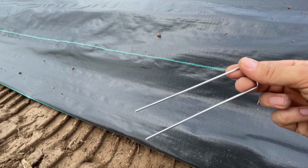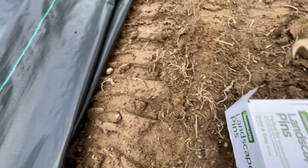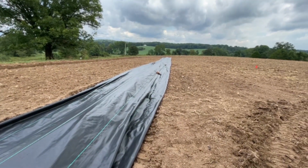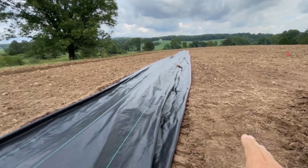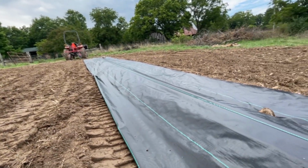Staple it down with one of these 6-inch landscape pins and a hammer. So there it is, all the way out. You can see it starting to fold in, and that's what it's looking like up here. So let me get back to it.